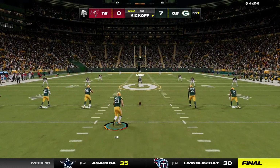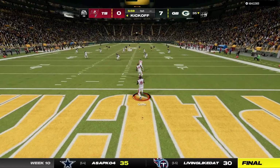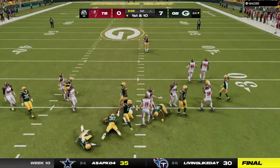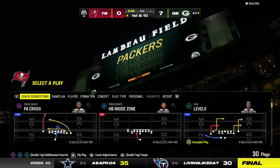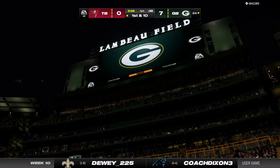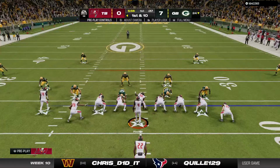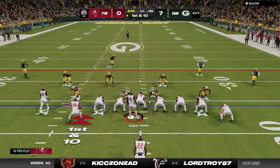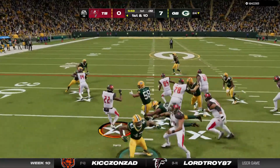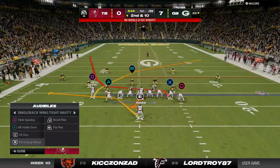So the Packer kickoff team set to go as they will kick this one away. This fielded right at the goal line. And he'll be tackled just shy of the 25. They show run with 3 tight ends here on 1st down. A handoff to Harris to begin the drive. And he stopped immediately there. Here's 2nd and 10.